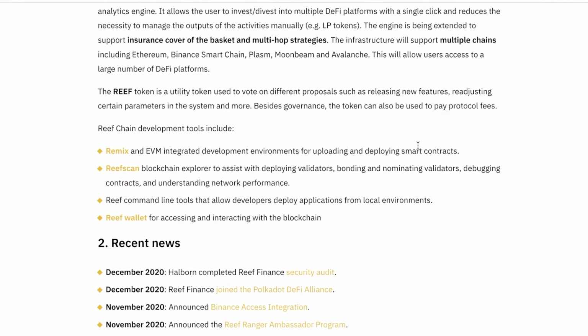The Reef token is used to vote on different proposals, such as new features and readjusting certain parameters in the system, and it is a governance token. So a lot of the Reef protocols are built after the voting system on Reef is done. The Reef wallet is used for interacting and accessing the blockchain. The Reef command line allows developers to deploy applications, and the Reef Scan blockchain explorer assists you with deploying validators, bonding, and nominating.